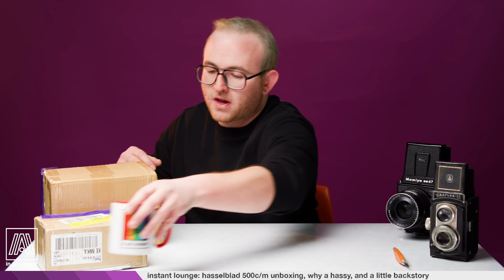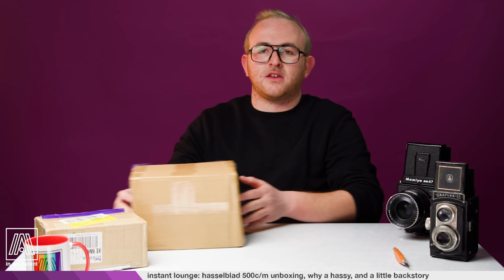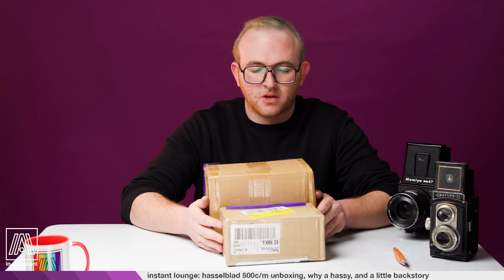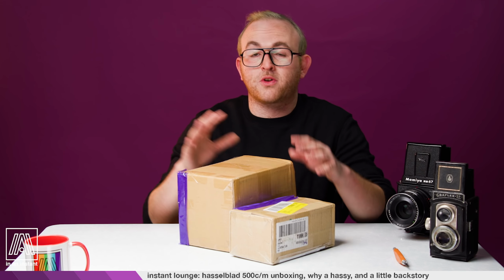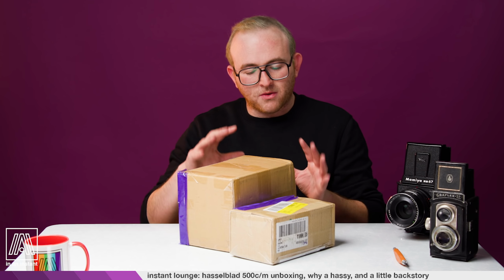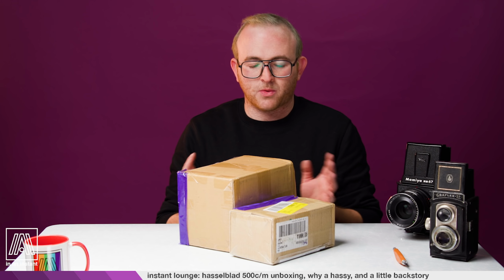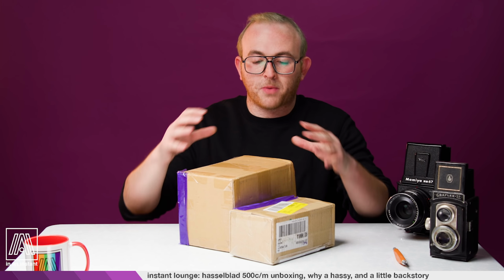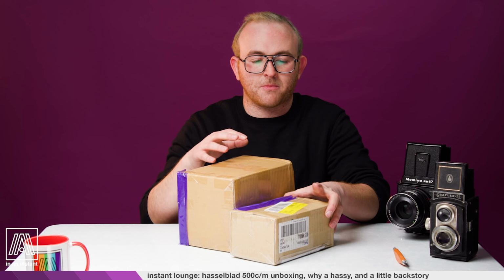Wow. Okay, so we've got two boxes here. This is the camera body, and this is the lens, which I purchased separately because first of all, you can buy the Hasselblad in many different components and assemble it yourself. And I was trying to break down the pricing of how that would work, and it just did not seem like I would save any money really doing that at a core level. But I do think I saved money buying these components separately.